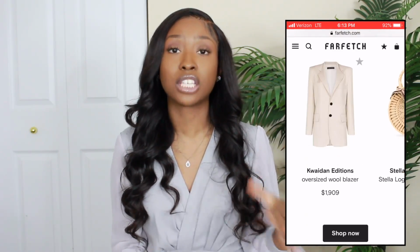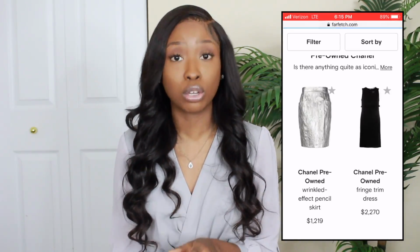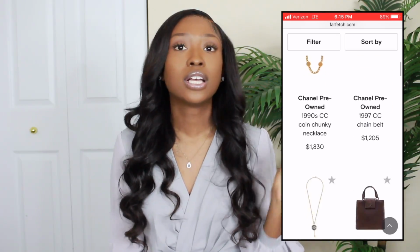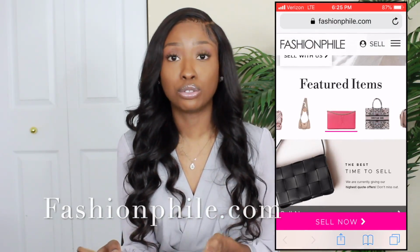But Farfetch has a lot of tennis shoes, sneakers, luxury sneakers, as well as bags and clothing items. So if you want to shop for Fendi outfits or clothes or whatever in general, definitely shop at Farfetch. Fashion File is another store. They have used and new items.